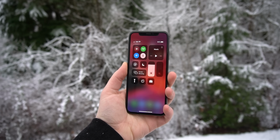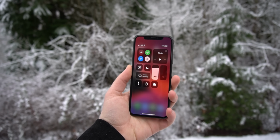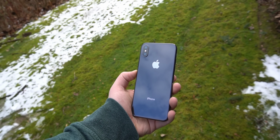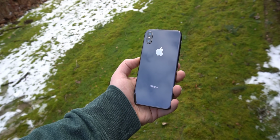Is it more worth it than the XS? That's up to you. I think it really depends. If you're finding an XS for $400, which is only maybe $100 more than you would pay for a 10, it's probably worth it. Just look around for a deal that suits your needs and a phone that hopefully has a good battery in it. Same as the XS, the iPhone 10 never had an amazing battery, and now that it's 3 years old, that's only getting worse, so just watch out for that.